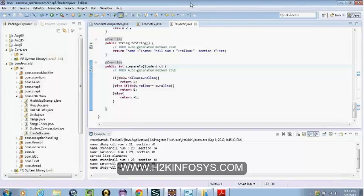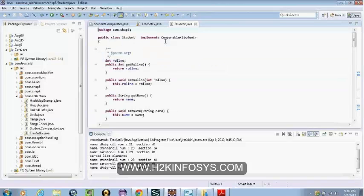Neha, in this case, by default, it's taking roll number, and we are not mentioning anywhere. Why is it taking roll number? See, if we don't override anything, by default, sorting based on the roll number is what is associated with the class, right? That's why it takes roll number. If you want to change it, we have to create a comparator and provide a comparator for us to change it.